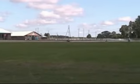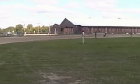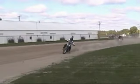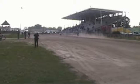Let me repeat about the Hooligans rule. It's a stock street bike frame and engine. That's what is a Hooligan. That's why so many of these riders are riding Harley-Davidson Sportsters.